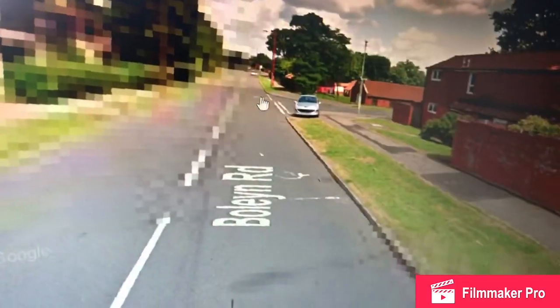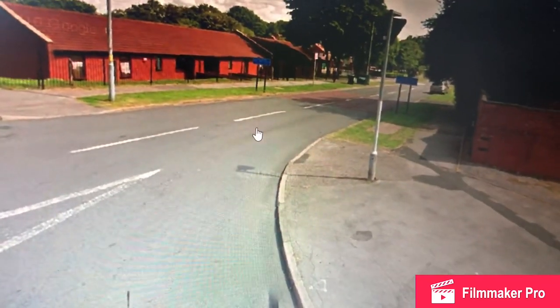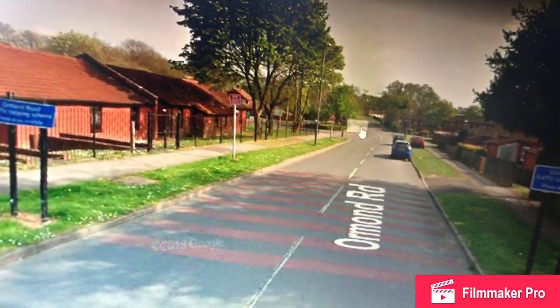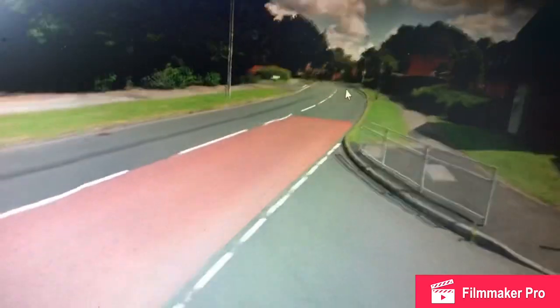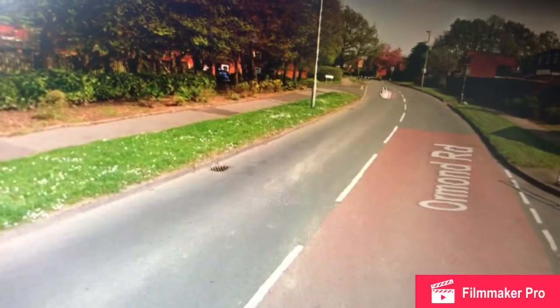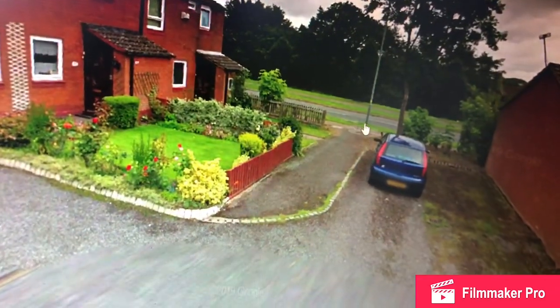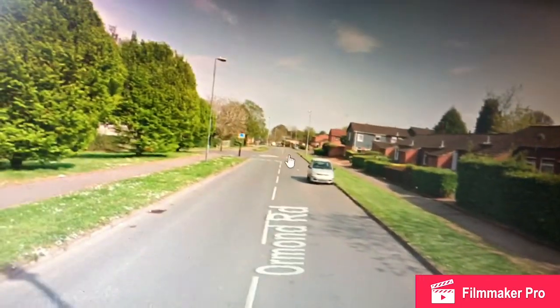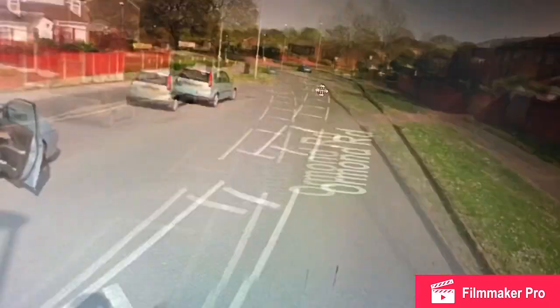We're en route, so now we're going to turn off here at the junction. So we're on the Ormond Road now. So Ormond Road, and here we go guys, enjoy the video. Quite a few busy estates here. Just ignore what I was doing. I just accidentally went into a housing estate, I know, but I know it's not on the route.